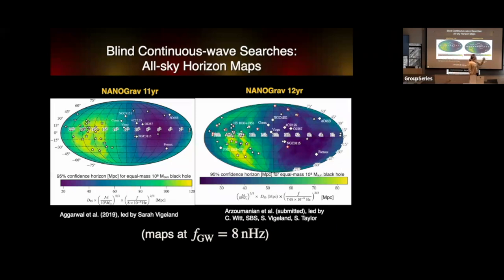Yeah, so the scale only goes out to something like 85 here. So between the 11-year data set and the 12-year data set, where we've gained double the number of pulsars and at least a year and a half more of data, we've actually gotten less sensitive. What is happening here?